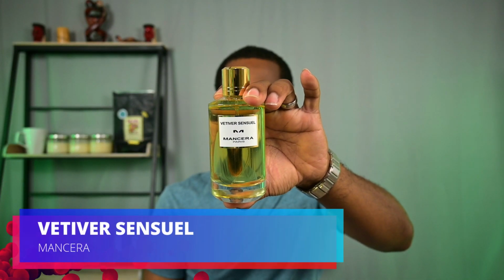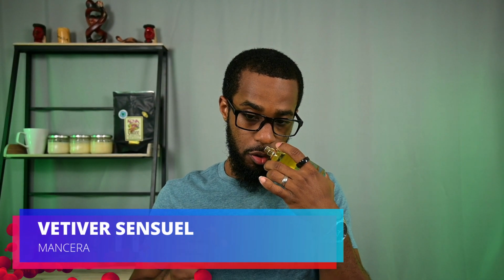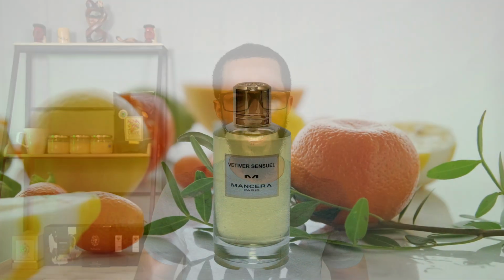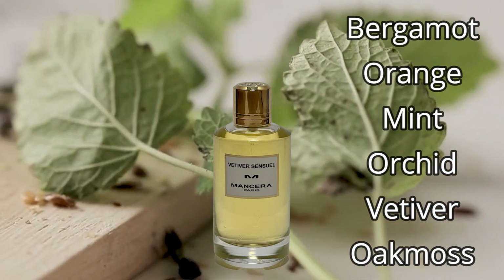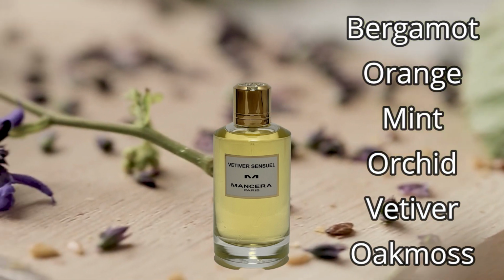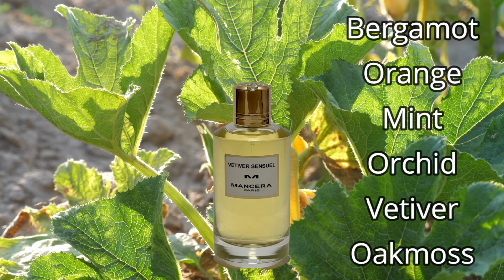Mancera Vetiver Sensuel. Now, one of the things I noticed, at least from this bergamot oil I have here, is there is almost this ethereal, watery feel to the smell of that bergamot oil. And I think that plays a key point, maybe not the entire point, in how the citrus comes across in this as very watery, almost ethereal. It's a blend of citruses in this, so it doesn't necessarily smell just like bergamot or really any particular citrus. It smells like a blend of citrus with a watery feel around it.